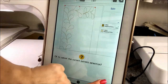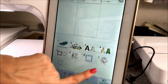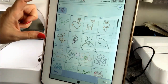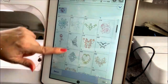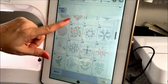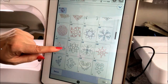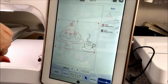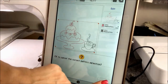And then we have your couching. We have some couching designs. These are designed to be used with yarn that they'll couch down and make a really cool texture to your designs, and lots of really fun ones. There's like 40 different couching designs. Oh, this one's super cute. It's got a cake on a pedestal with a little coffee cup next to it. Super cute. Lots of really fun things that you can do with the Solaris.